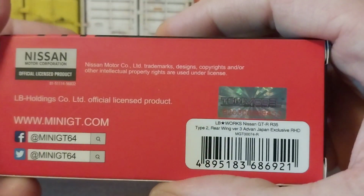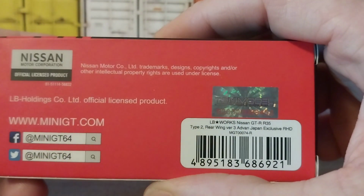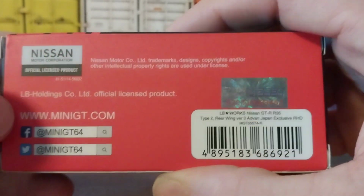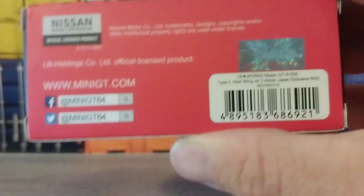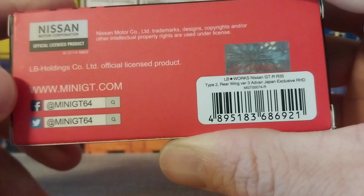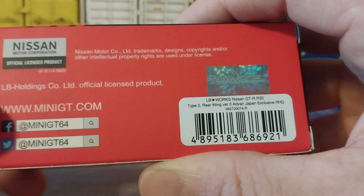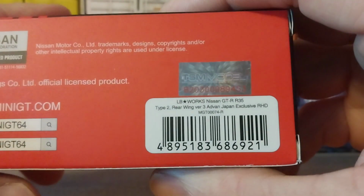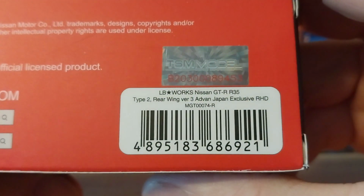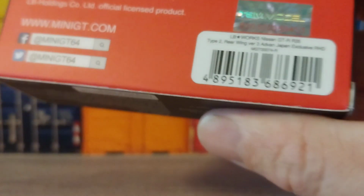The back side has your licensing from Nissan, from LB, Liberty Walk, and then has the website for Mini GT and where to find them on Facebook and Twitter. This model was released before they had their IG account. And then you have your official TSM holographic sticker there.